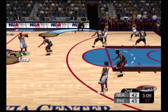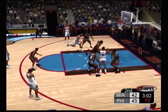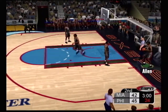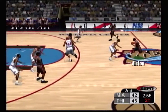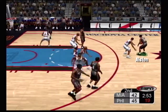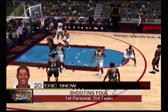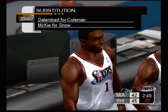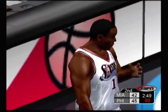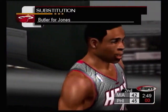Snow brings it up. To Iverson. Thomas pops it up for 9. Money on the jump shot. That little 69-footer should be automatic for NBA players. Just under 3 minutes here in the second quarter. Alston glides in, and we have a foul. Coleman will leave the floor. He's really been struggling so far. Butler comes back in after sitting on the bench for a while.